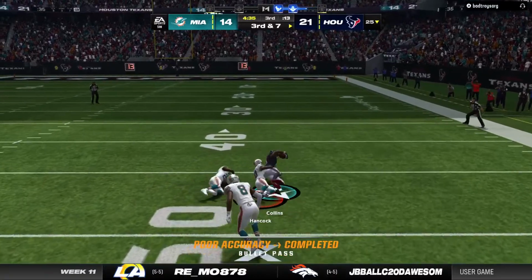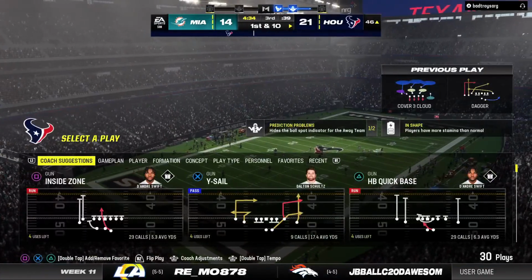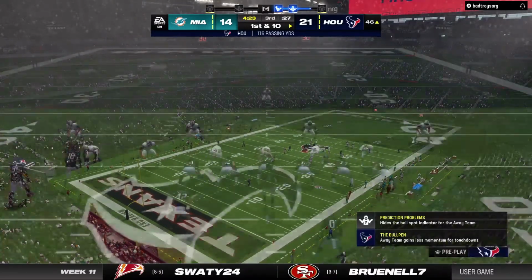He's got his target. That's complete. And he'll be taken down, but not before they work it across midfield. A first down and then some. Give him 29 yards.